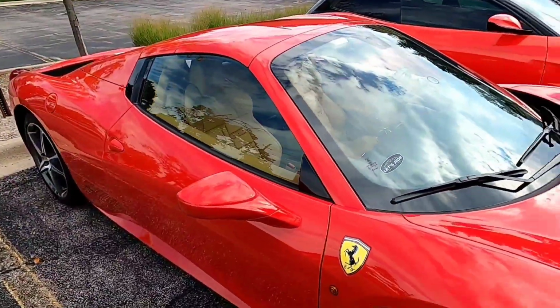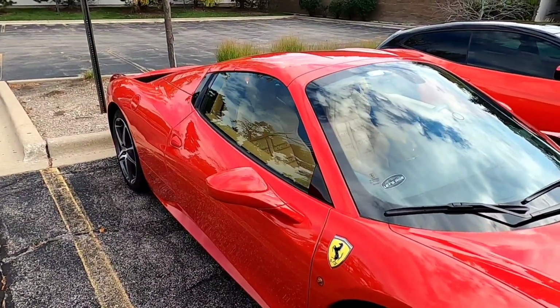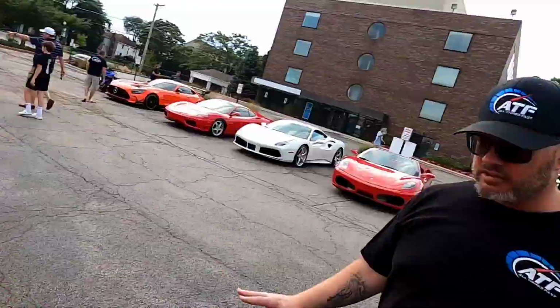This is like a legendary Ferrari color. You got the red with the beige interior. That all just goes together. It's amazing with the red calipers. Iconic. Okay, and last but not least, we'll go over here to the 488 GTB.